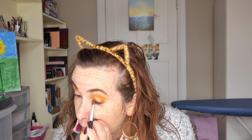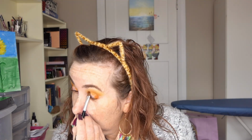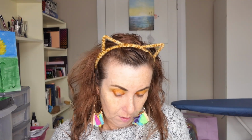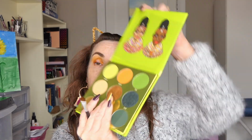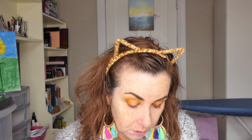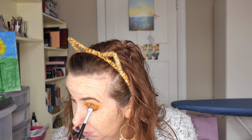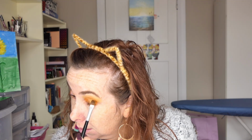Oh, such beautiful oranges. And then I'm going to go into this one in the middle, which looks like a brown, but not when you swatch it. It's a goldy orange. It's quite surprising. Doesn't look anything like it does in the pan. It's so pretty.